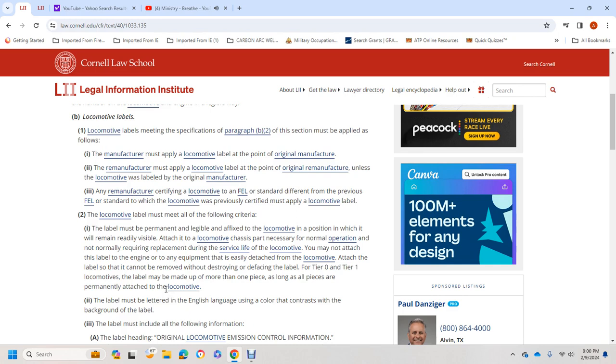Attach it to the locomotive chassis, on a part that is necessary for normal operation and not normally requiring replacement during the service life of the locomotive. You may not attach the label of the engine to any equipment that is easily detached from the locomotive. Attach the label so that it cannot be removed without destroying or defacing the label. Tier 0 and Tier 1 locomotive labels may be made up of more than one piece, as long as the pieces are permanently attached to the locomotive.